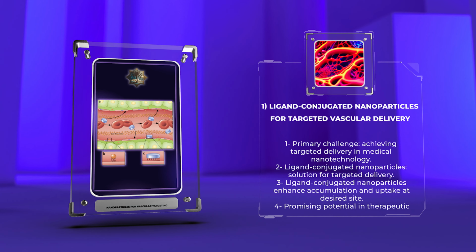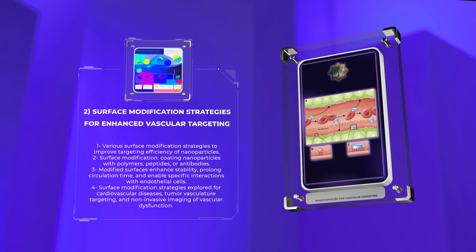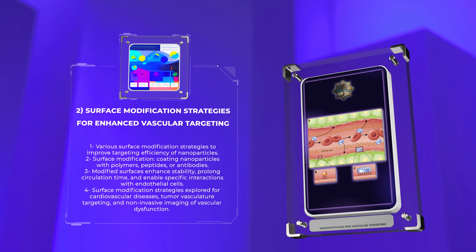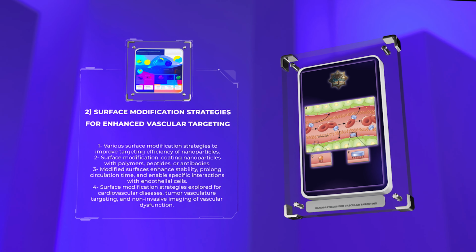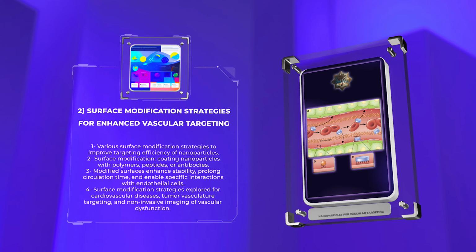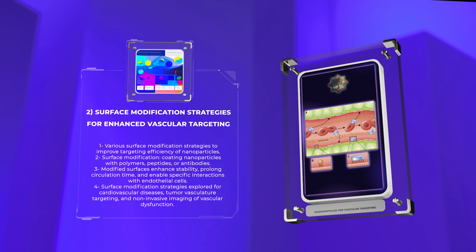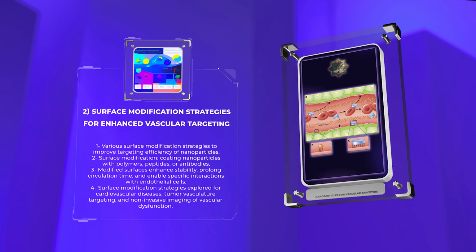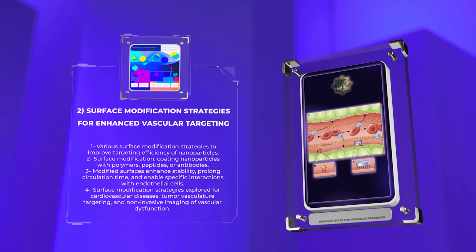To further improve the targeting efficiency of nanoparticles, researchers have developed various surface modification strategies. These approaches involve coating the nanoparticles with specific molecules such as polymers, peptides, or antibodies. The modified surfaces can enhance stability, prolong circulation time, and enable specific interactions with endothelial cells lining blood vessels. By optimizing surface properties, researchers can achieve increased nanoparticle accumulation at the target site and enhance therapeutic efficacy.